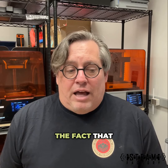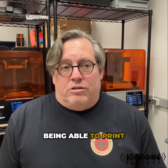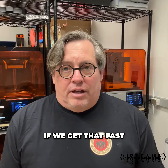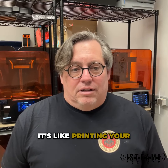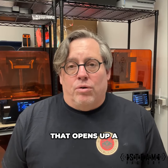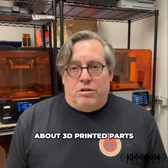I talked earlier about being able to print something just in time. Well, now when I say just in time, I can print just one thing. If we get that fast, I can print one thing while somebody is standing here. It's like printing your driver's license. You can get that while someone is waiting. That opens up a whole new possibility and a whole new paradigm when we start talking about 3D printed parts.